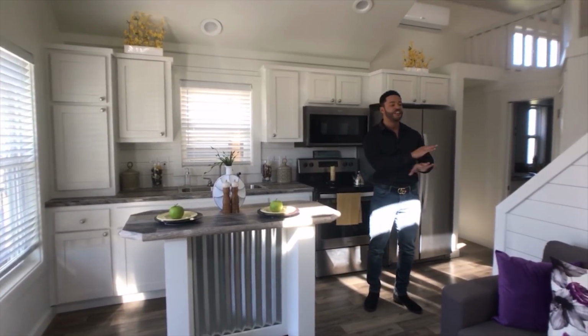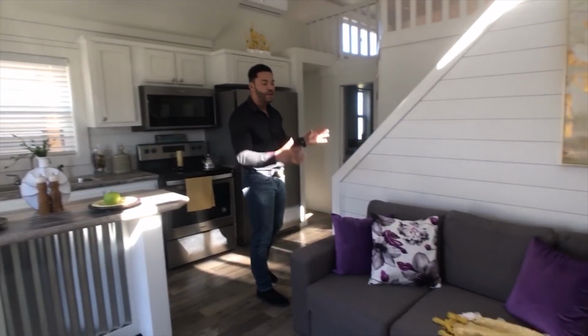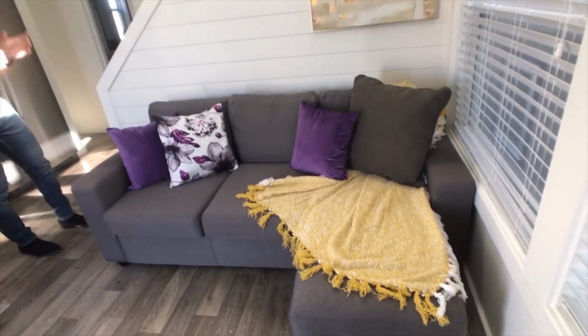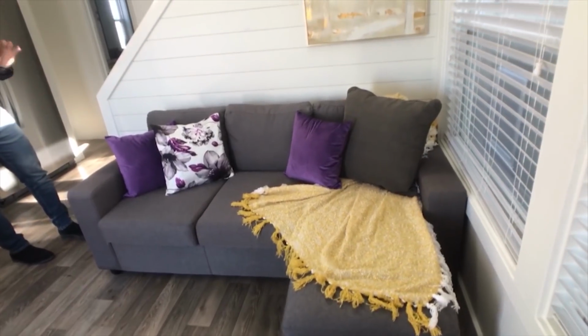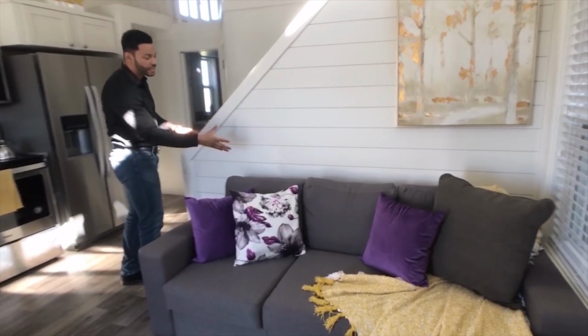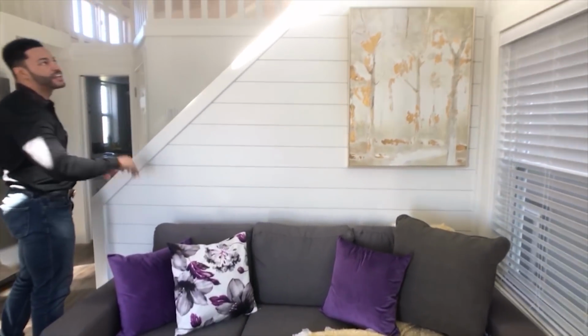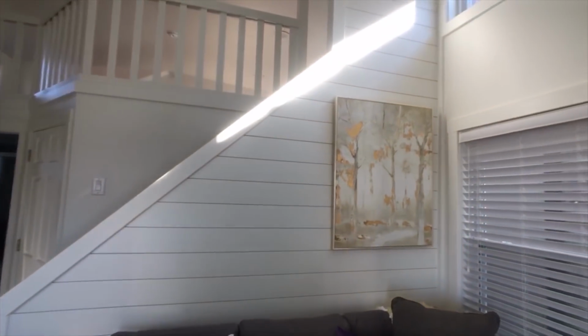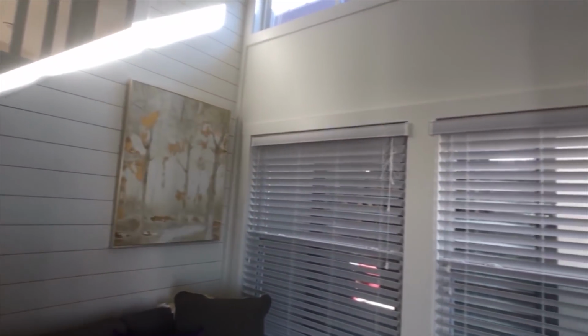You'll see here the 15-foot width makes it great for fitting things like a sectional. You can put a small love seat, you can put a couple of recliners. The options are endless on your furniture placement. As well, we've got the shiplap accent. That is a great feature to make it the farmhouse style that you're looking for. And you'll see here on the side that we've got the natural light coming in from the windows down below and the clerestories up top.